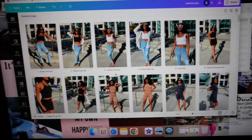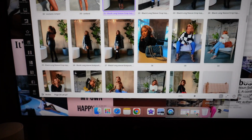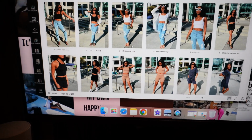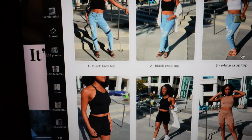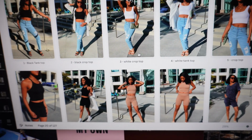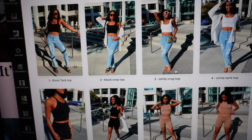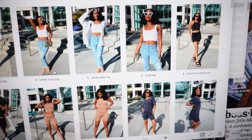Anytime I get new arrivals or anytime I want to update the pictures, y'all can see, I put it in here to make sure when I'm uploading it, everything is the same size. And then what I started doing, or this is going to be my first time doing it, is you can name what the file is going to be called. So I tried to search keywords or what it is. So just naming it like black tank top, black crop top, white tank top, crop top, black two-piece set.